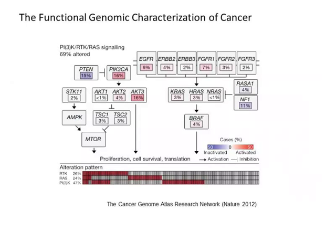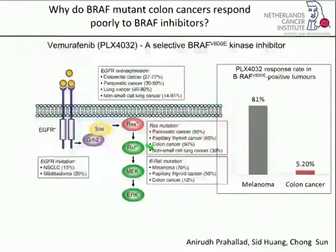However, in many cases, it's difficult to predict whether a patient will respond to a given therapy that's targeting one of these specific nodes. And this is nicely illustrated by an example that we have explored in colorectal cancer, where a small group of patients carries a mutation in the BRAF oncogene. The classical mutation of BRAF, which is a kinase involved in the MAP kinase signaling pathway, is found in melanoma. Almost up to 80% of melanoma patients carry this specific BRAF V600E mutation that makes it a constitutively active kinase. And therefore, when this pathway is constitutively active, it drives proliferation.